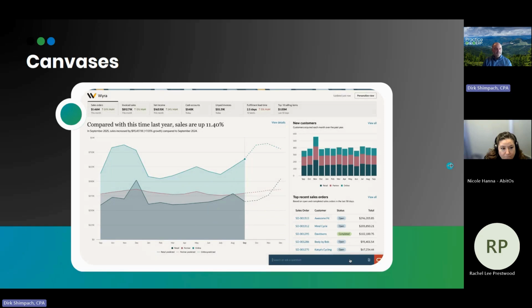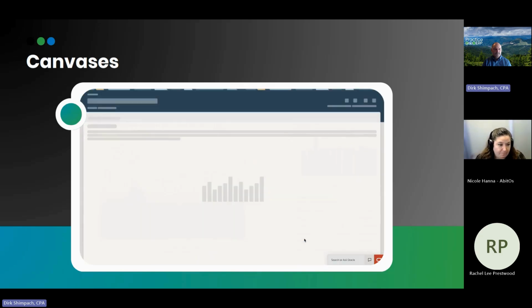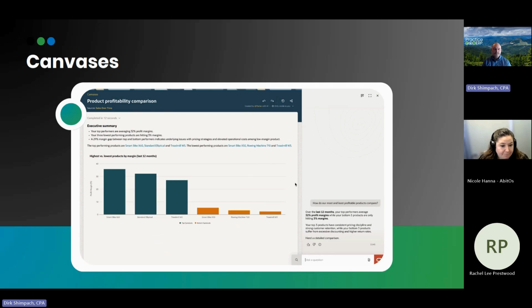Here we ask, how do our most and least profitable items compare? And Ask Oracle first responds with a quick text summary, giving an immediate answer. From there, the user opens a canvas, turning that quick insight into a deeper analysis. And this is where the collaboration comes alive. The canvas isn't just a one-off answer. It's a dynamic space where the user and AI work together to refine and shape the content.